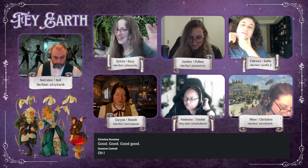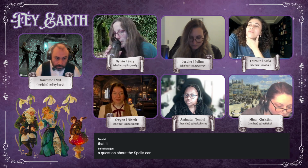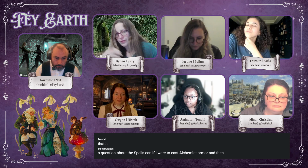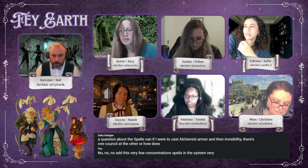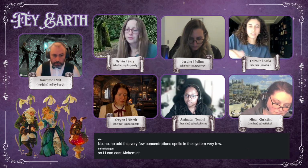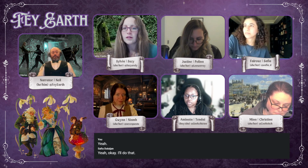I thought of that. Question about the spells. If I were to cast Alchemist Armor and then Invisibility, does one cancel out the other? No, no. There's very few concentration spells in the system. Very few. Okay. So I can cast Alchemist Armor, and then when I go invisible, yeah, okay, I'll do that. So you cast Alchemist Armor, then cast Invisibility.